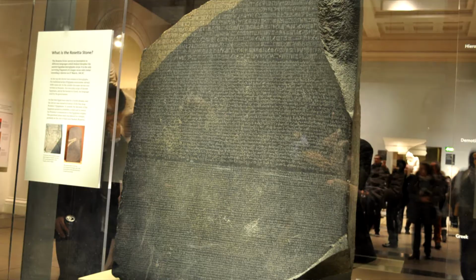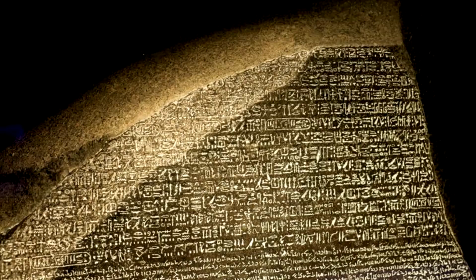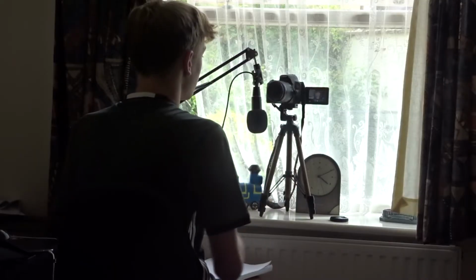Today I'll be reviewing the language learning app Rosetta Stone, named after a stone used for translating Egyptian hieroglyphics, and I will come to a detailed conclusion summarising its advantages, disadvantages, and how it compares to other popular language learning apps.